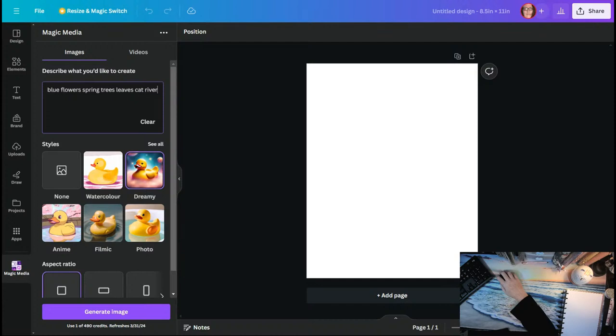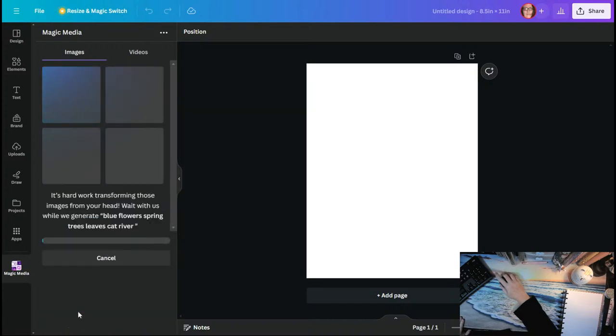Okay, so we'll just do it with this and see what we generate. Down here at the bottom, you can see how many credits you have per month. I've only used it 10 times, so I'm pretty good. And it tells you when it refreshes itself. So let's hit generate image. It always gives you four options. It does take a few moments to load because it's doing all its computer stuff.